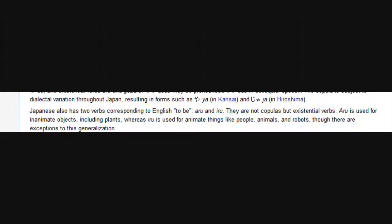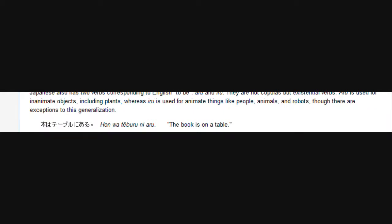Japanese also has two verbs corresponding to English "to be," aru and iru. They are not copulas, but existential verbs. Aru is used for inanimate objects, including plants, whereas iru is used for animate things like people, animals, robots, though there are exceptions to this generalization.